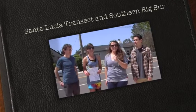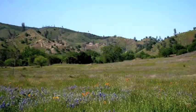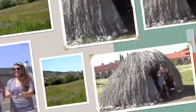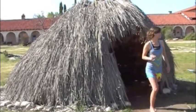Today we're going to be showing you some of California's hard to get to places. We're going to Mission San Antonio, Hearst Hunting Lodge, and Ragged Point. Let's go. Beautiful day at the Mission.